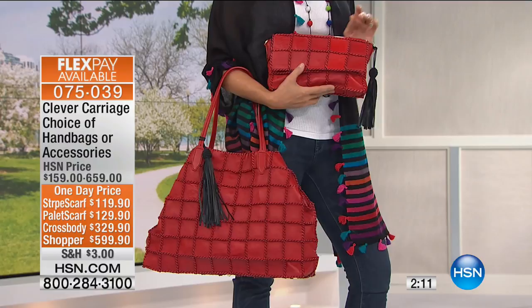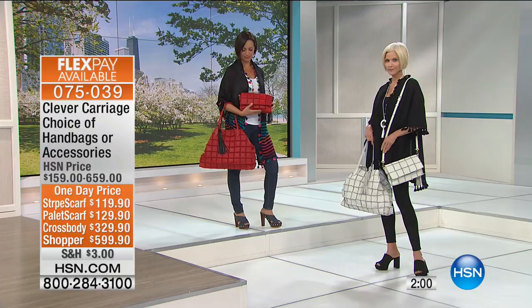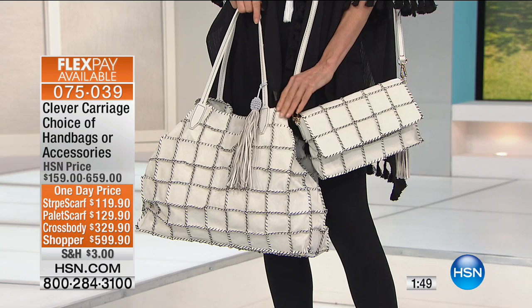Isn't that just gorgeous? It's one of my favorite scarves you've ever done. But go to hsn.com, you can see how they totally coordinate. Yes, this patchwork bag is all done in this multicolor, and then we've done this amazing scarf that goes with it in these gorgeous colors, we call this an artist palette. Beautiful. And it really is this coloration that is fabulous. I love this. I know, isn't this beautiful?